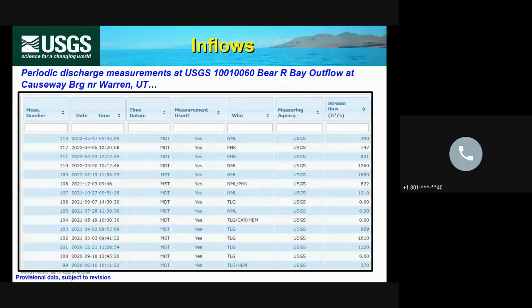But we make measurements at this bridge location, and we collect samples for nutrients. We shoot for 7 to 10 or 8 to 10 samples a year. In the summertime months, there's essentially no flow there, right? All the water from the Bear River is utilized elsewhere, and so we don't have discharge measurements. The last one we have at the site was made May 17th, 2022. It was 390 CFS at that point.